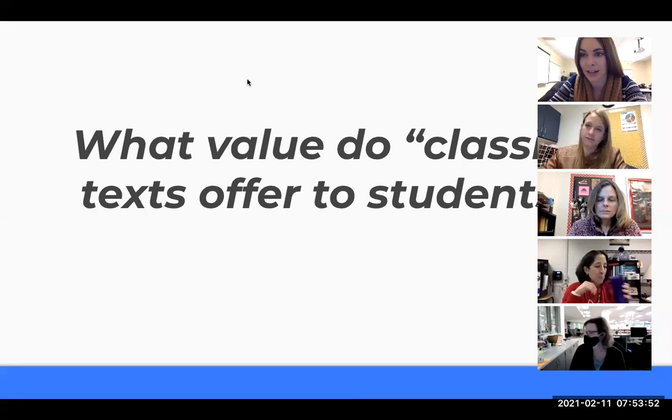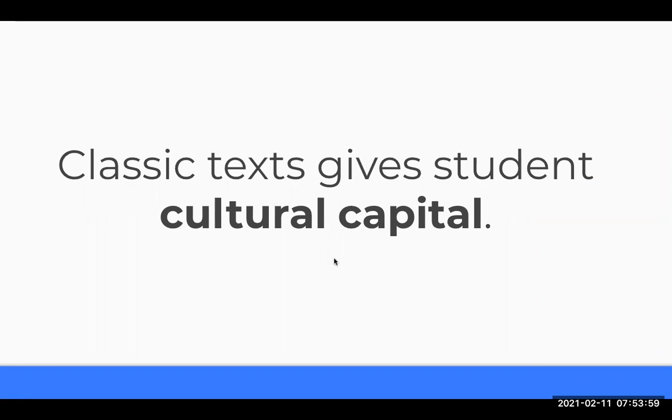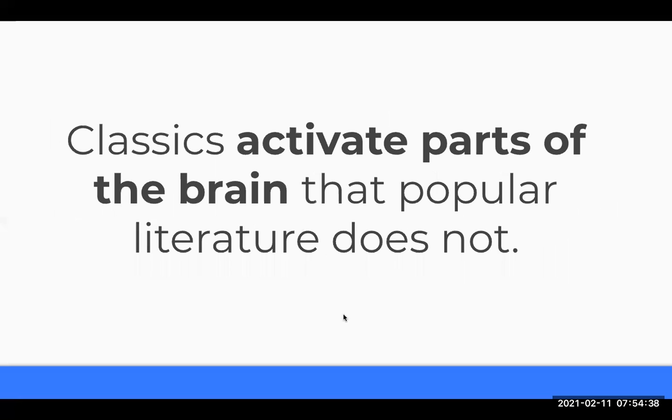There's a lot of different things that classics can offer our students, but I want to point out two that are especially important. Classic texts give students what we call cultural capital. What I mean by that is students will start to gain the sense that the other kinds of media that they interact with, whether it's in TV, movies, other literature pieces, are not created in a vacuum. So when they are listening to Spotify and they hear Selena Gomez sing The Heart Wants What It Wants, they'll recognize, oh, Emily Dickinson wrote that first. I wonder what Selena Gomez is trying to say by alluding to this Emily Dickinson piece. And so they can start to be more critical consumers of the media that they're intaking because they have this cultural capital.